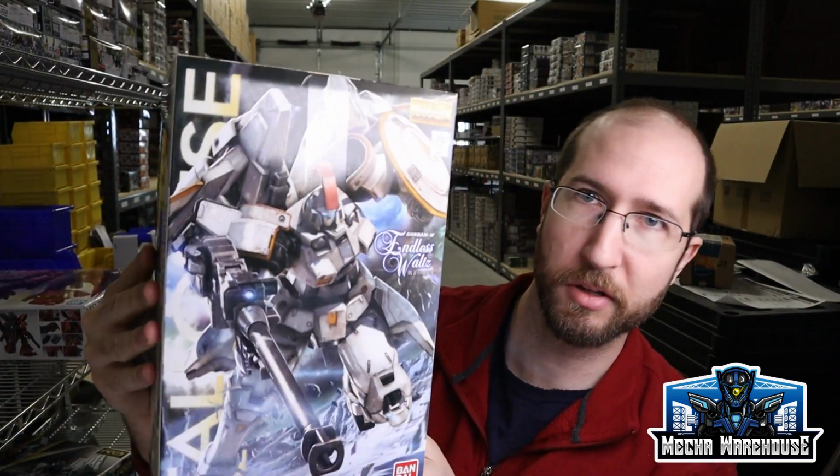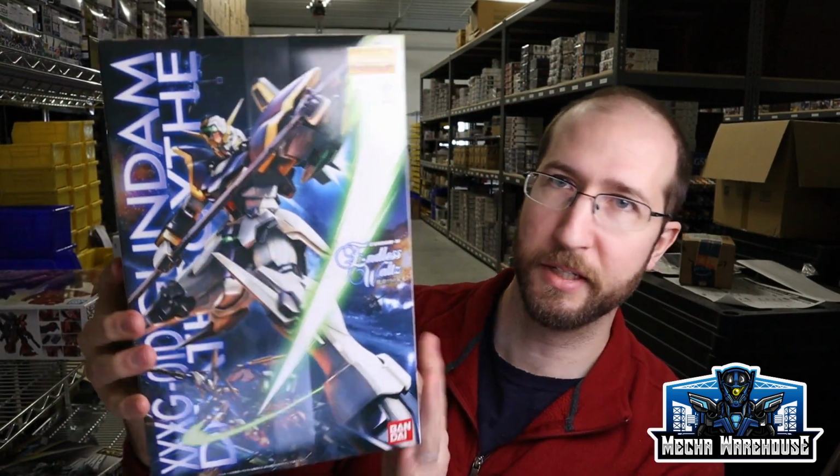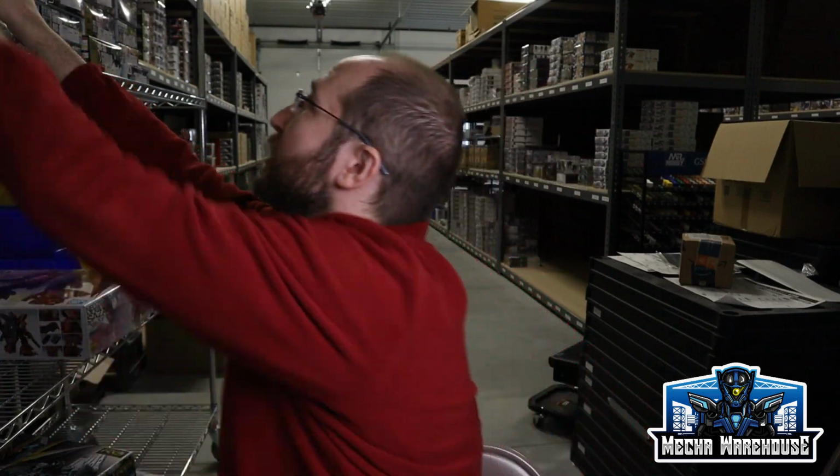Let's work our way down to smaller items here. So some more Gundam Wing Master Grades. We got Tallgeese, Death Scythe, and Sandrock. All excellent kits. Kits I've built and would recommend.